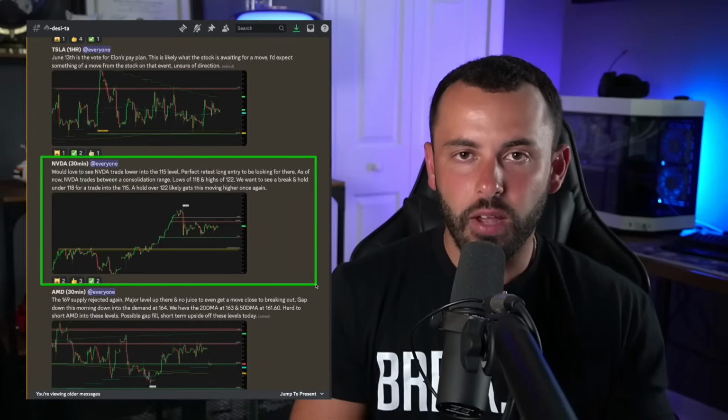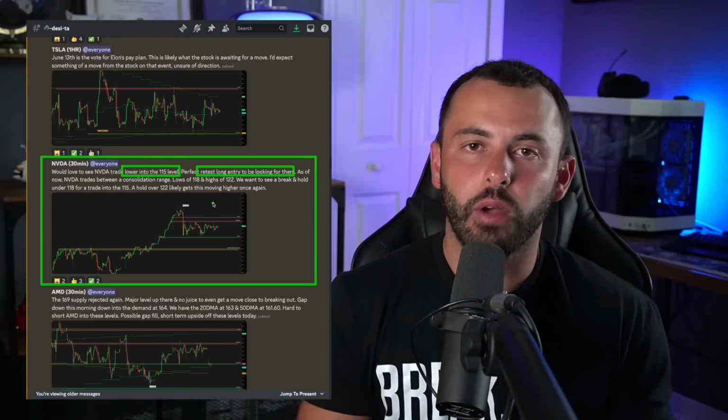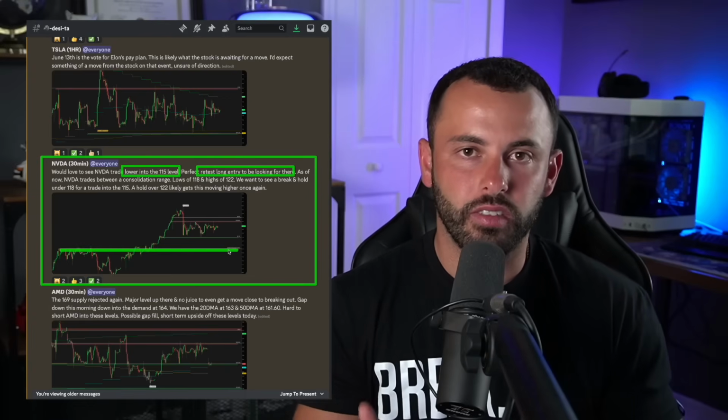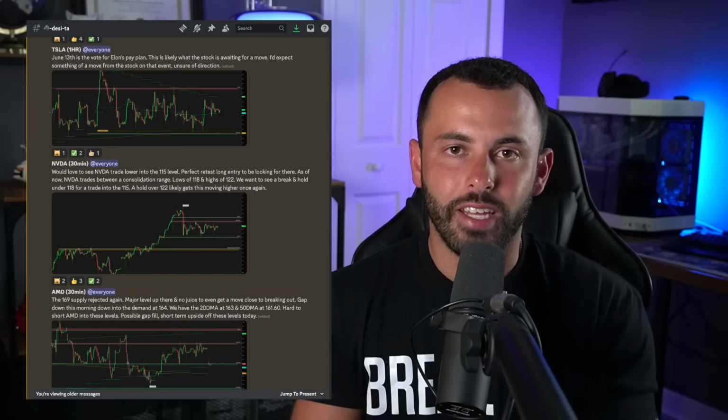And I shared that I would be looking for, in the future, whether short-term or longer-term, a pullback to the $115 level for potential retest long entries. And just yesterday, you guys saw NVIDIA pull back about 17% from the highs to that $115 level, the exact level that NVIDIA has now moved up over 10% off of, just about $10 per share.